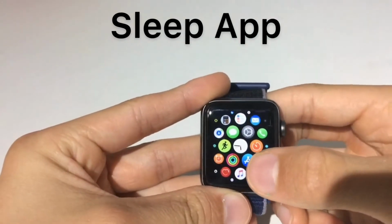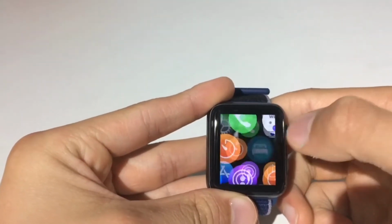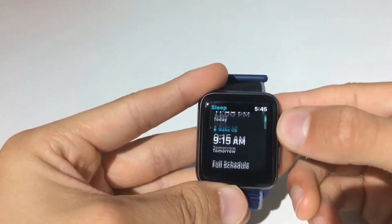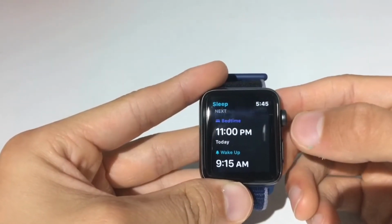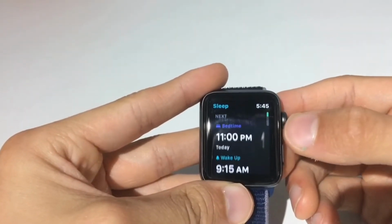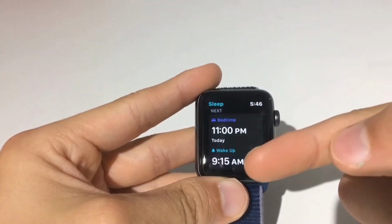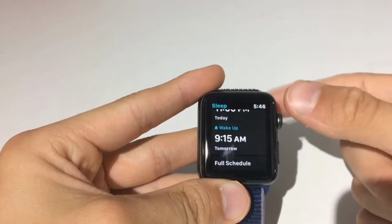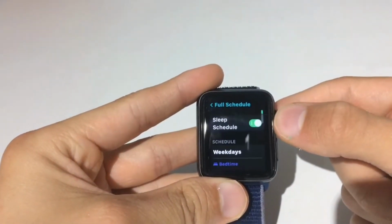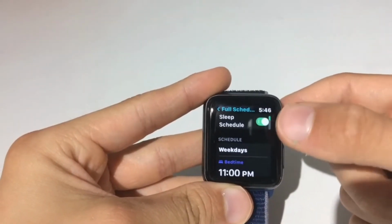So if we go into the sleep app right there, it works with the new sleep mode on iOS 14 on your iPhone, and I will be doing an iOS 14 video as well, so stay tuned for that. But you can control this all from here on your watch, so you can view your schedule, and you can create a schedule for when you want to go to bed each night and when you want to wake up.